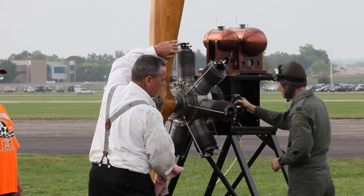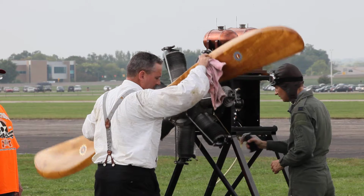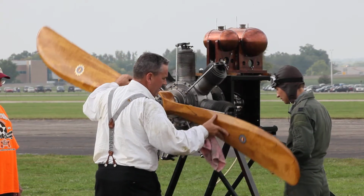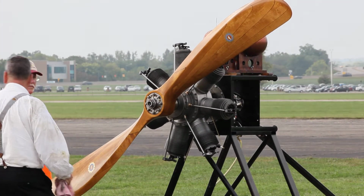You'll hear them say clear or contact or the switch on or the switch is off, depending on whatever signals they've prearranged. And one person will prop the engine while the other operates the electrical system and turns it on so it will catch and then fire.